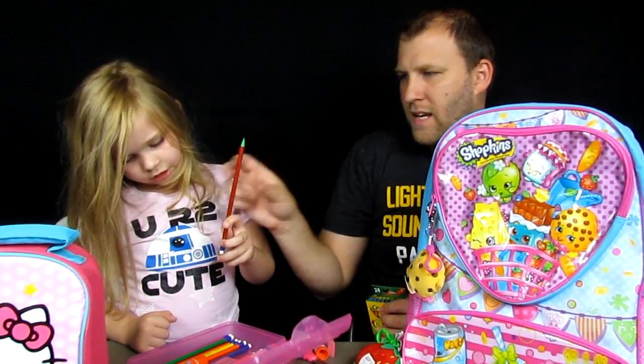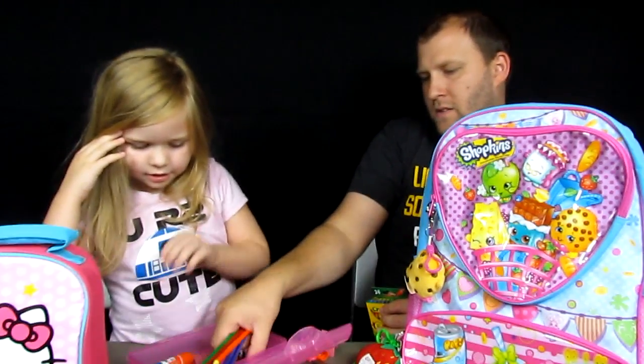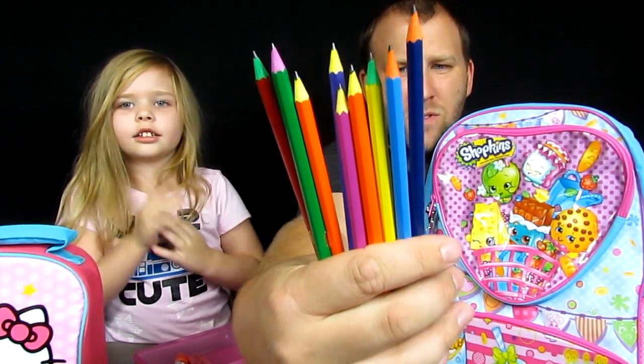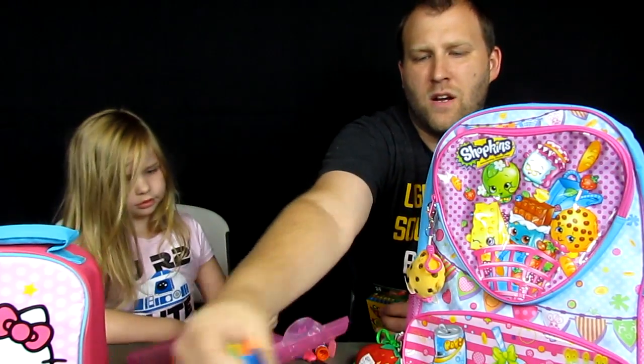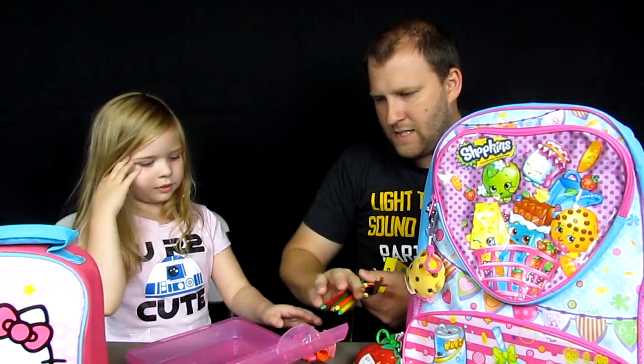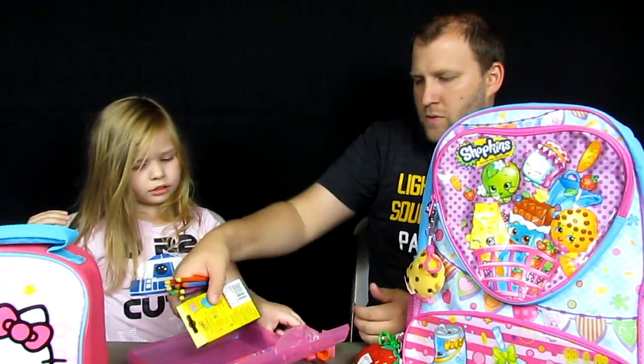I'm going to show them all these cool pencils, because these are super cool. We've got colorful pencils. They're not colored pencils, they're colorful pencils. Look at all those pencils. So Z-Bear's going to be learning all kinds of things with that. So she's super excited about going to school.